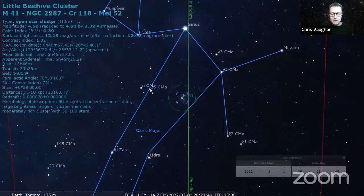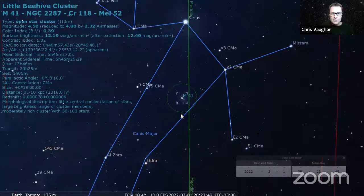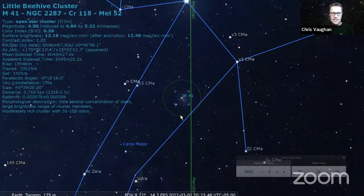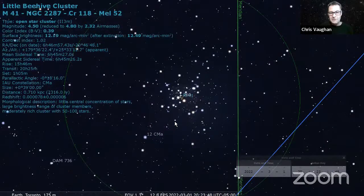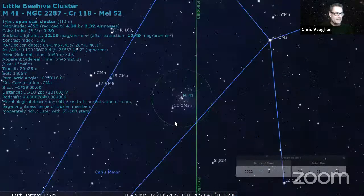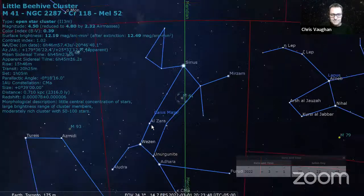Or you can look for the star that's on the dog's back and chest area and go below, in between those two stars. But really, straight down from Sirius is fine. It's about 2,300 light years away. When you're looking at it, try to notice how many bright stars you see. Are the stars all the same color, same type, things like that? So pay attention to that kind of thing.